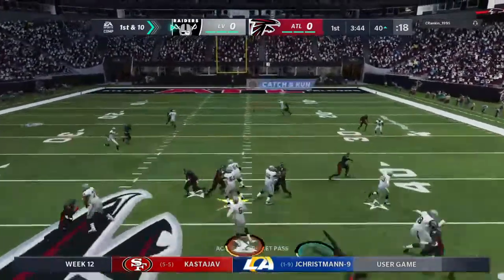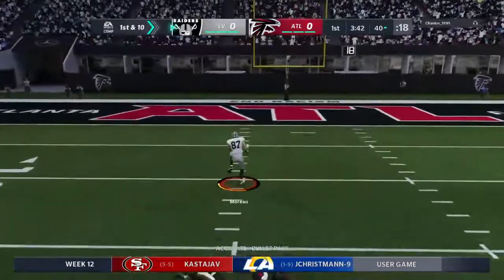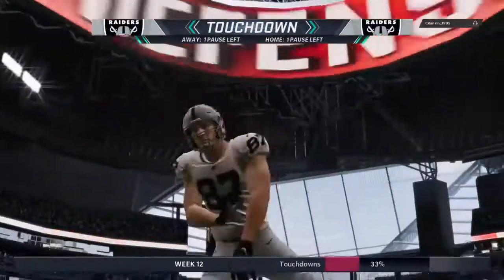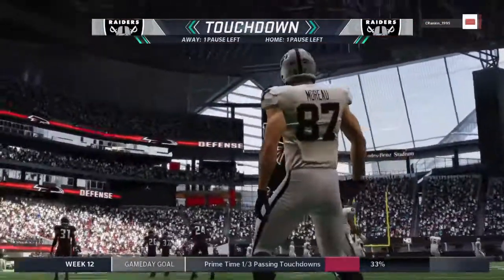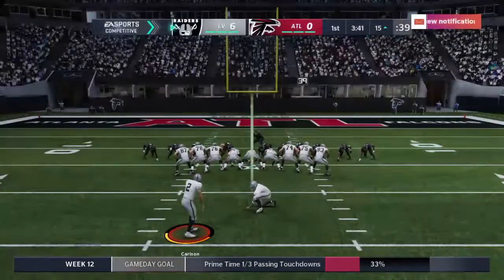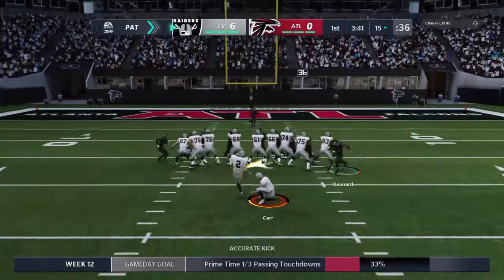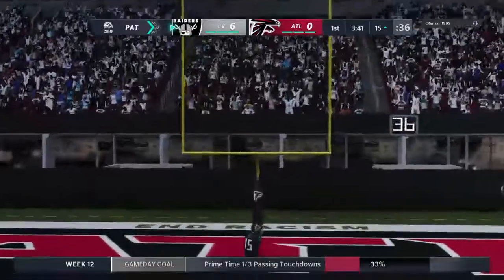Here's Brady. He'll find Moreau here. And he will score. Touchdown, Las Vegas. Foster Moreau, his 2nd touchdown on the season. And the Raiders have taken the early lead. Looking sharp on that first drive.